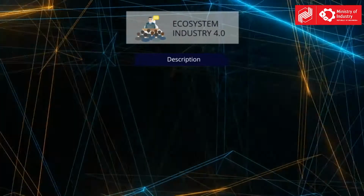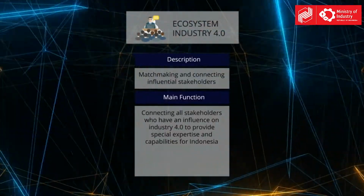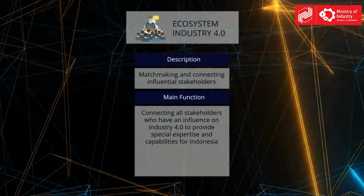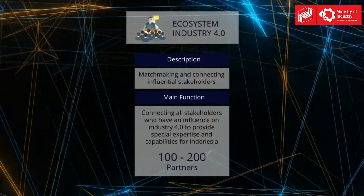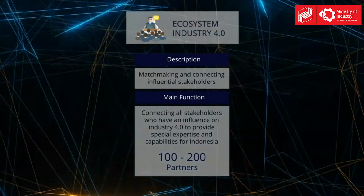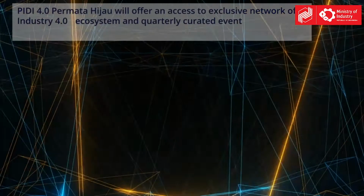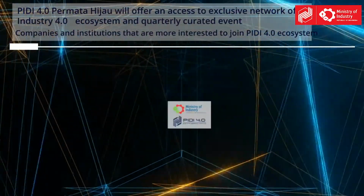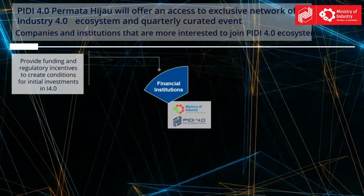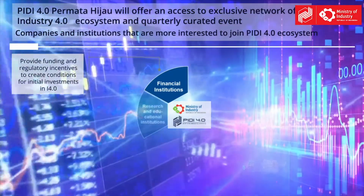Ecosystem for Industry 4.0. Ecosystem Center's objective is to connect all influential stakeholders of Industry 4.0 to bring distinct expertise and capabilities to Indonesia. We are aiming 100 up to 200 partners in 2025. There are 6 stakeholder groups in PIDI 4.0 ecosystem. Financial institutions provide funding and regulatory incentives to create conditions for initial investment in Industry 4.0.